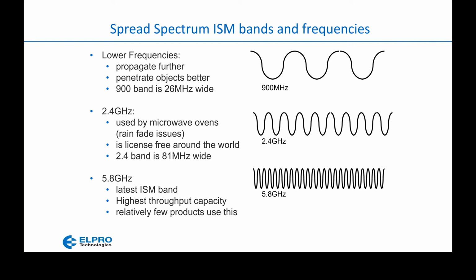Now, the widths of each band, the 900 megahertz band is only 26 megahertz wide. So you can imagine with competition for spectrum, there's only a limited number of users that can all use that frequency band in the same area. Then we go to the 2.4 gigahertz band, and then it's 81 megahertz wide. So we can accommodate quite a few additional users there, depending on the radio type, keeping in mind that direct sequence spread spectrum radios occupy a much wider bandwidth than do frequency hoppers. So there's some give and take on that.